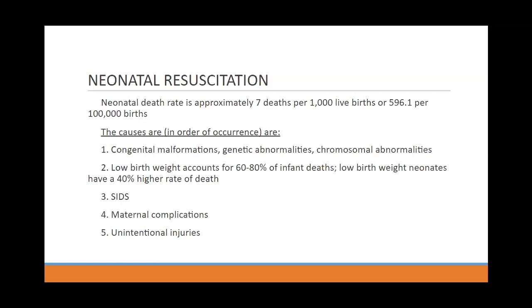If their heart rate is still under 100, we might need to perform some compressions to get it up over 100, and then we can stop compressing. Now, if we deliver baby and baby's heart rate is under 60, we need to start compressions immediately. A heart rate of 50s in the newborn is not enough to perfuse. We do need to perform CPR. So again, under 60, you go right to CPR.